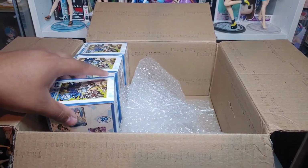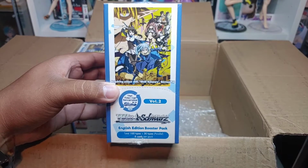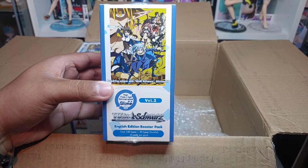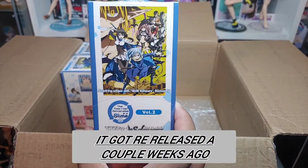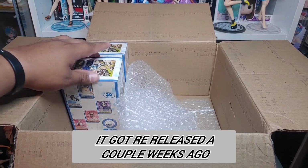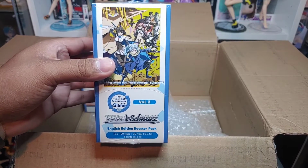So, yeah. And then the third one I've been itching to get my hands on. That Time I Got Reincarnated as a Slime. Love this anime as well. Want to get volume 1. Volume 1 goes for about 500, I believe. I could be mistaken, but I think that's first volume. This is volume 2 from season 2. So yeah, and there's been a lot of reprints.